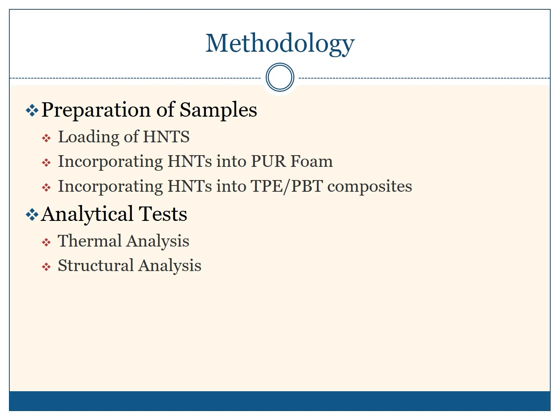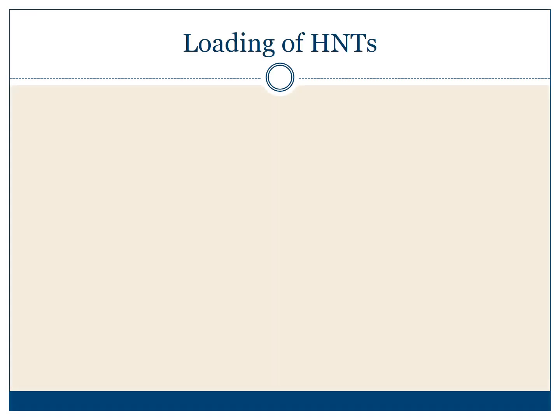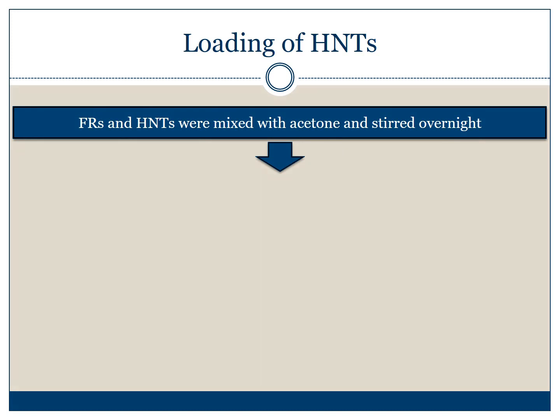This is an overview of materials and methods that we use. So let's start with the loading of halloysite nanotubes. The halloysite nanotubes, which we will now refer to as HNTs, and flame retardants were mixed with acetone and stirred overnight. We used the flame retardant Firol PCF for the foam polymers and Firol Flex RDP for the plastic polymers.